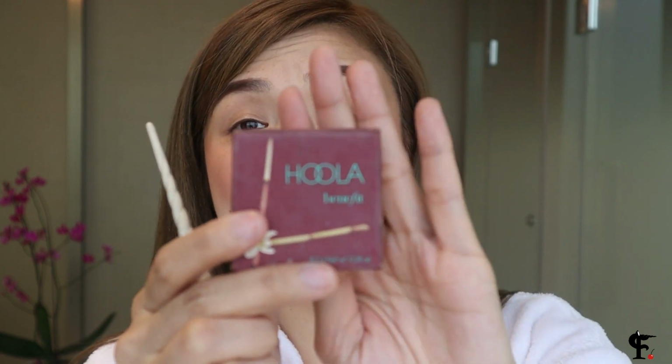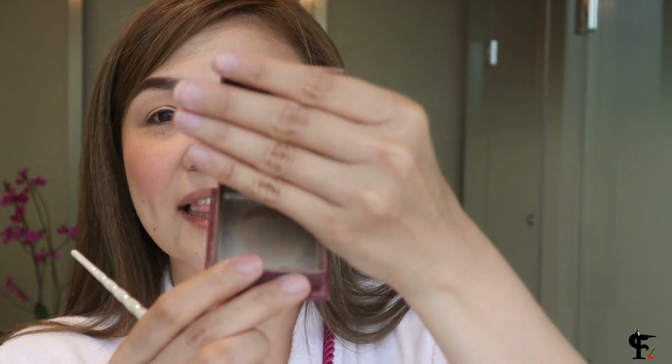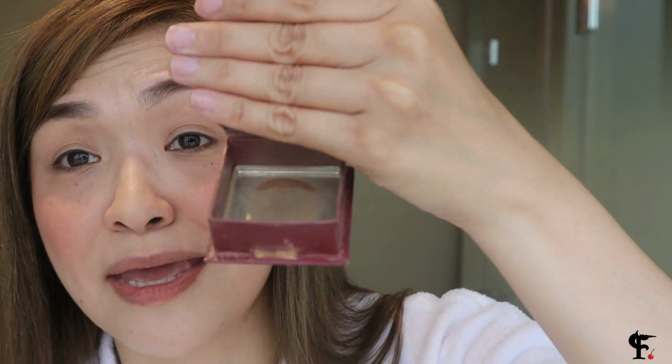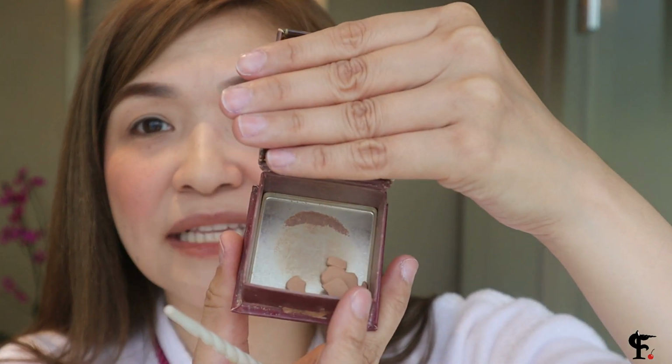Next, I just add a little powder contour to my nose by using my Benefit Hoola bronzer, which is absolute heaven in terms of shade. Look at this. If my butter blush is makeup ICU, this is definitely makeup morgue. Yes, you can't even see it anymore. Yes, it's in bits and pieces.